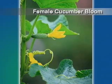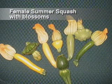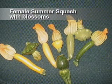I think there's one more slide that shows a variety of zucchini blooms there for you. But just keep in mind, we don't want to be using pesticides when those bees are active. We don't want to be killing off our pollinators, or we'll end up with no fruit on our vine.